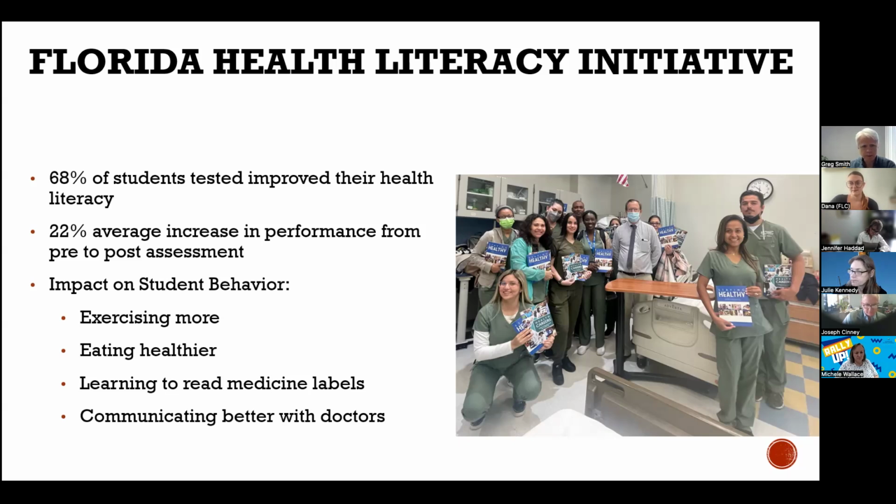Probably more importantly, in many respects, is what are they doing with the information? Is this something they're putting into practice? And we do consistently get good feedback and good data on the fact that students are exercising. Many students are exercising more, eating healthier, learning to do things such as reading medicine labels and applying what they've learned in very practical ways when it comes to their health and their ability to navigate the system and communicate better with their doctors or other healthcare professionals.